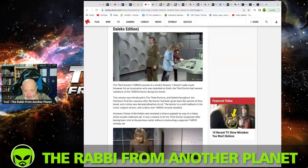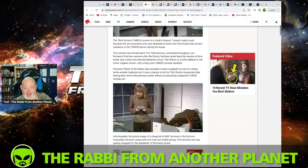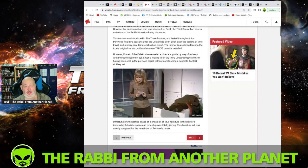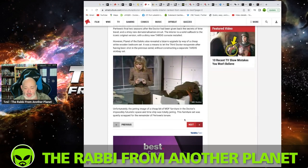However, Planet of the Daleks also revealed a bizarre upgrade by way of a cheap wooden bed. Yes, I remember that. A cheap wooden bedroom set that was meant to let the third Doctor recuperate after having been shot in the previous serial without constructing a separate TARDIS sick bay set. Oh yeah, that's when Jo left all the messages with Jo's log. Unfortunately, the jarring image of a bit of cheap MDF, it was fine.